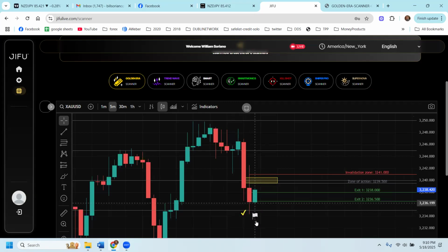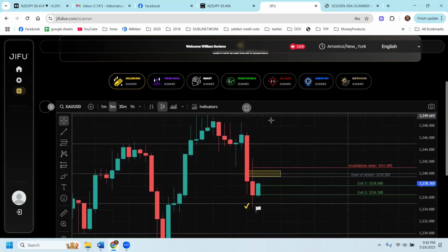You see how the white flag shows up right away? There's no trade. So even if price comes back into this zone, you would not take this trade. We have to wait for the next one to show up. So just showing you how this scanner works, guys.